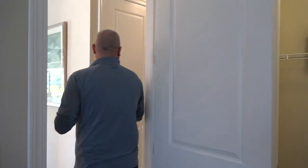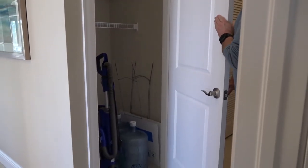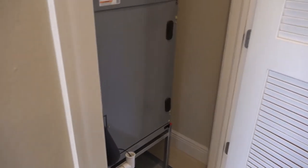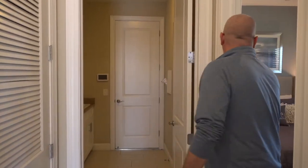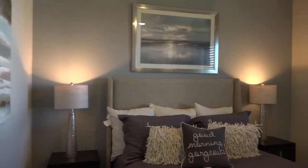As we go from this guest bedroom, over here we have a pantry behind the kitchen that can be used for additional storage. To the right of that, we have our AC, which is inside. It's a high efficiency AC system. Then we go into bedroom number three, guest bedroom number two. Plenty of room for a nice size mattress. And then over to the right, we have a walk-in closet.